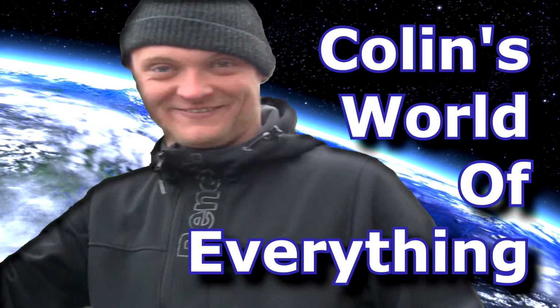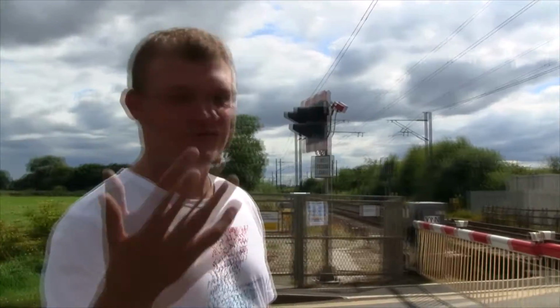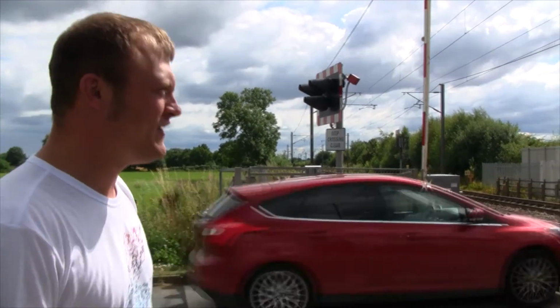Colin the Head, World of Everything. Right, so what we've decided to do on the show is come to this level crossing here at Askern for the next edition of Colin the Head, World of Everything. So, level crossings. We've come to this level crossing here in Askern to see this important safety feature in action.